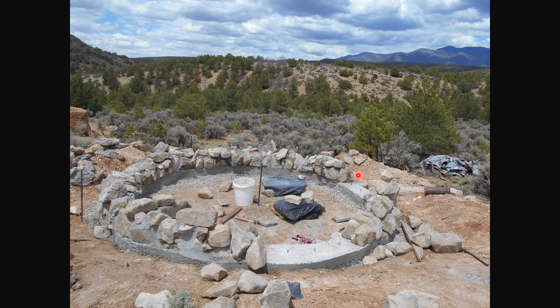There are other stones I used as well that came from a neighbor of mine who was a professional excavator. So if you need to find stones, look for excavators. Excavators usually have extra piles of river rock, extra rock just laying around, and you can usually be polite. They understand if you're going to do a building like this, a small building, and that will be very helpful.